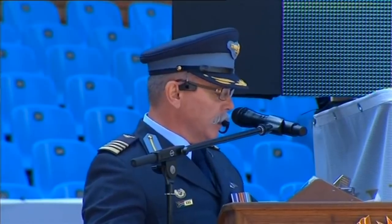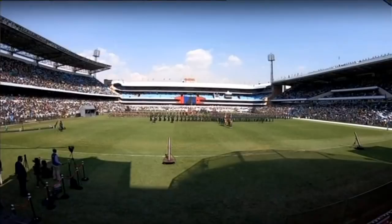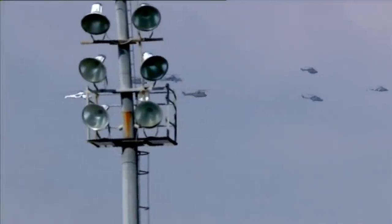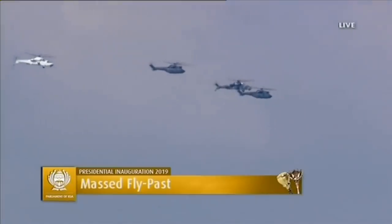ensure that the flypast is conducted in a professional and safe manner in order to display an Air Force that inspires confidence through the professional conduct of air defense actions to secure the sovereignty of South African airspace.